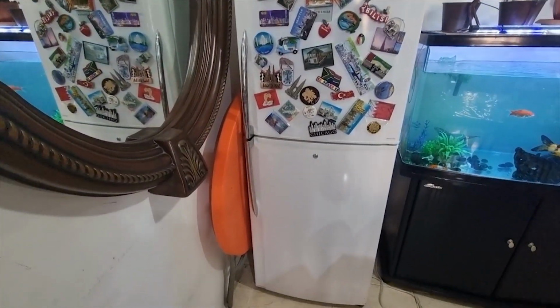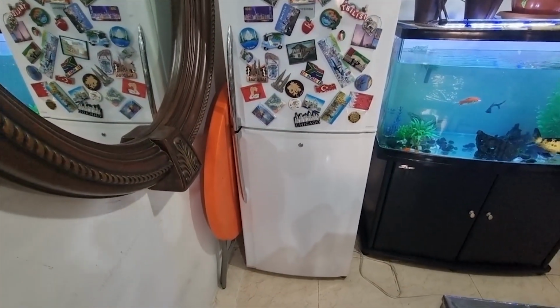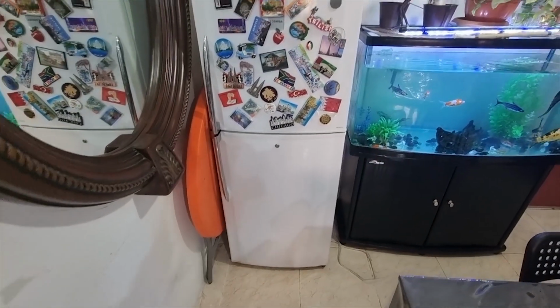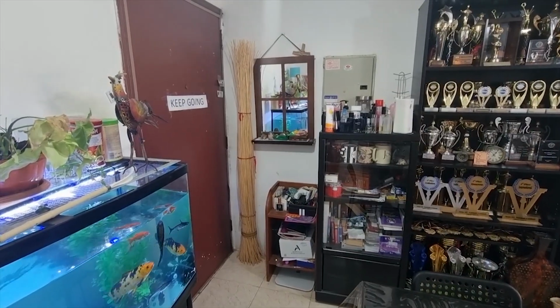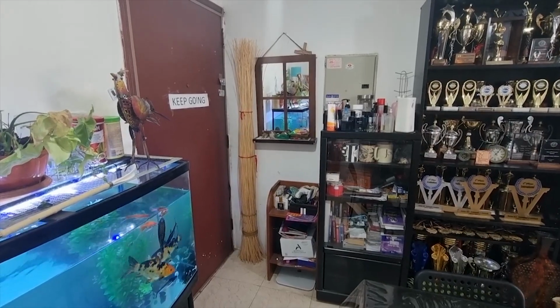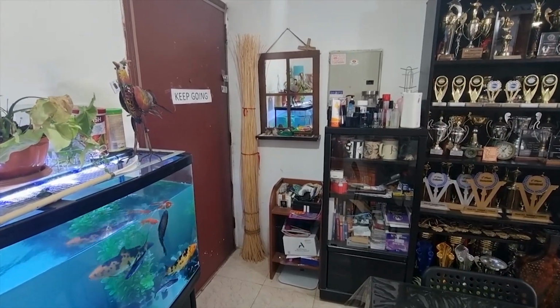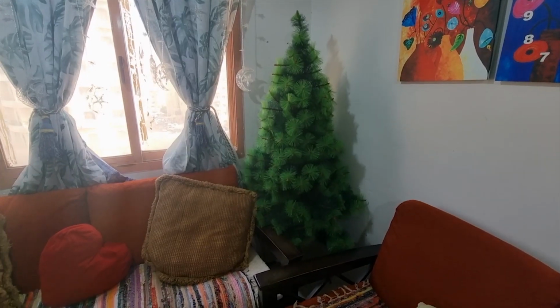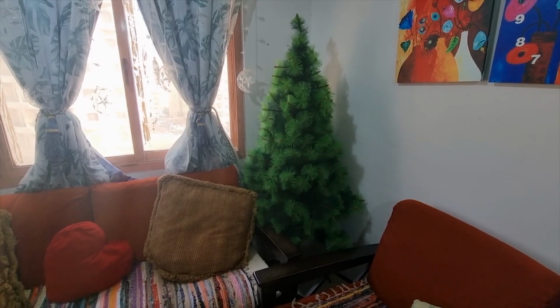Here, mga langga, I use the extra space between the wall and the refrigerator to store my table. In that corner over there, I use the space for some of my decorations as well as a rack for my personal stuff. In this corner, I have plants, and in the opposite corner, I placed my Christmas tree.